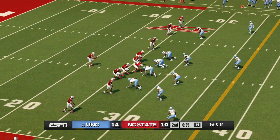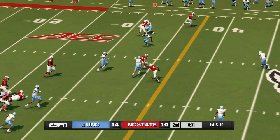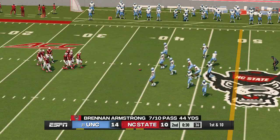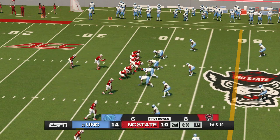Five wide. 33. He's taken down at the 38. NC State's going to use their first timeout of the half here. From their own 38-yard line. First down.